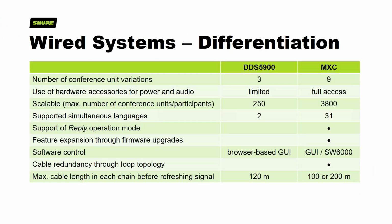So now we have heard about two wired lines, the 5900 series and MXC. To close that chapter of wired systems, let's briefly compare them. That helps picking out what to choose when, depending on specific requirements. So the number of conference units we have seen in DDS-5900, that were 3.